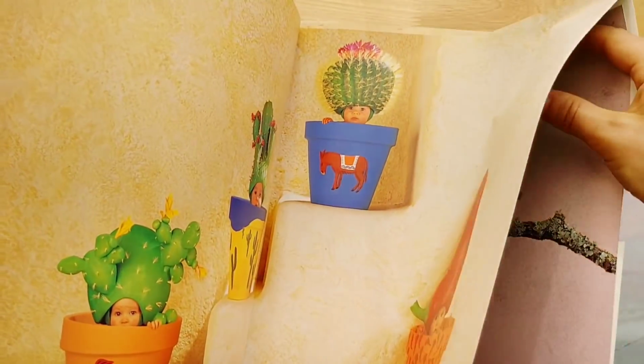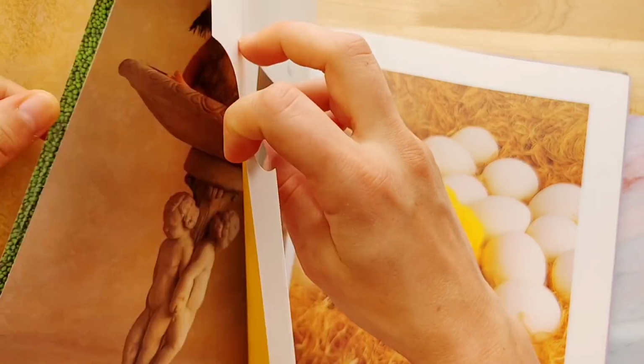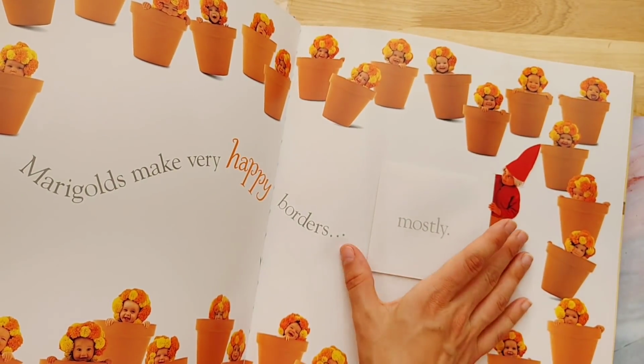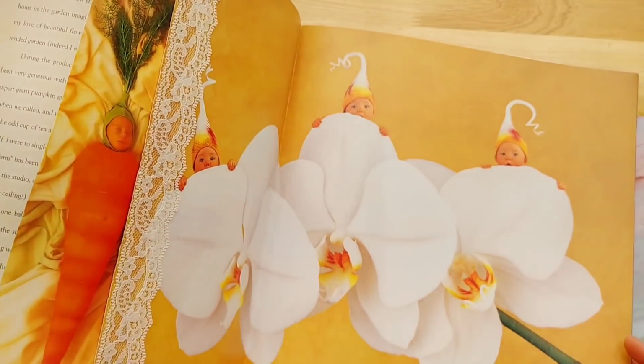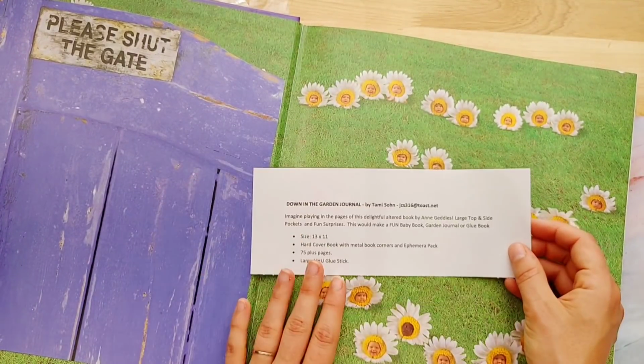Yeah, I think she's done some pocket pages. Anyway, it's kind of like a glue book. She's done a little bit of altering inside, I think, like some lace, just a little bit. Let's see what she says about it.